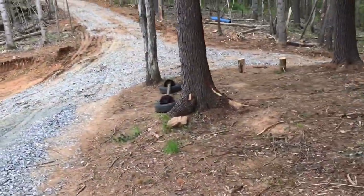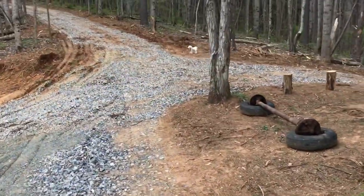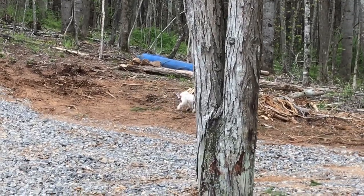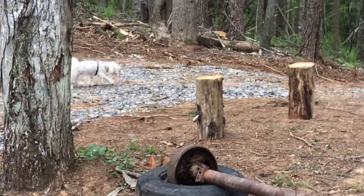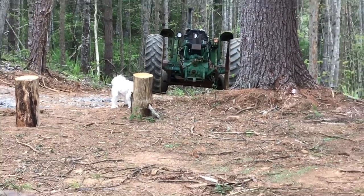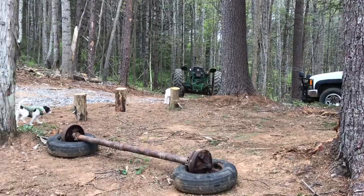Juju, what have you found to roll in? What is it? Probably bear poop. Actually, more likely it's fox poop, because I saw a fox here yesterday, about midday. Now I'm gonna start having babies, probably munching.